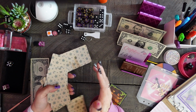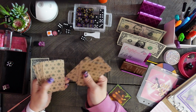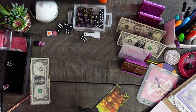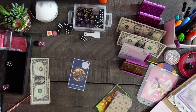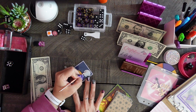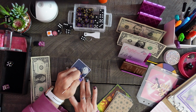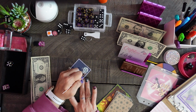Okay, let's do like the tarot people do where we shuffle and then when one falls out, that's the one we do. All right, that's the one we do. And that is the moon. Be nice to us, moon. $13, that was not nice.